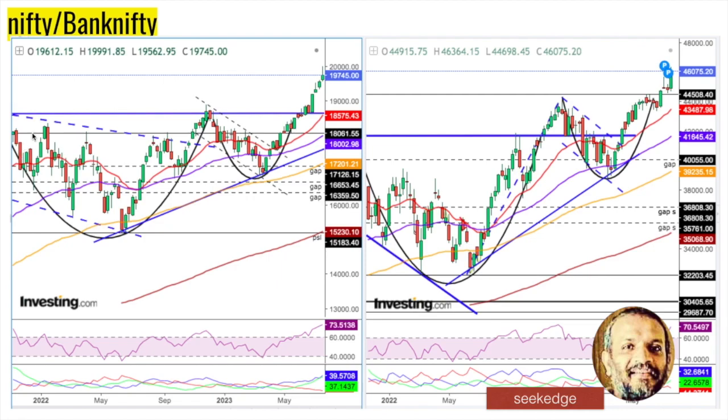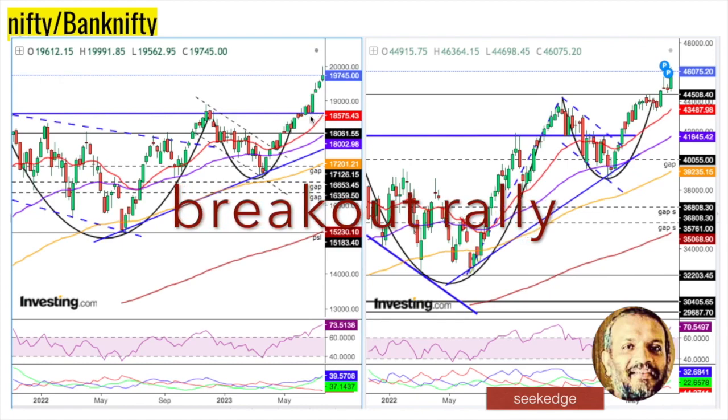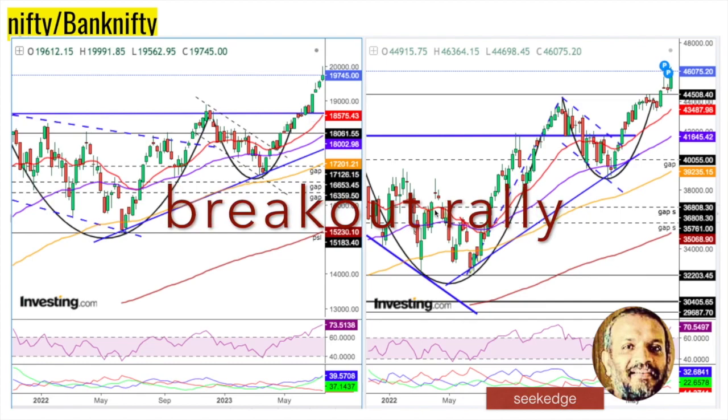This is another look. We have a flag pattern here, a rounding pattern, a cup and handle pattern. It's clearly visible in the dotted lines, the flag and the cup and handle. The breakout has completely happened, and it is on the way. There is nothing to worry about as per the charts as of now, and things could change anytime. But as of now, it's a breakout in progress.